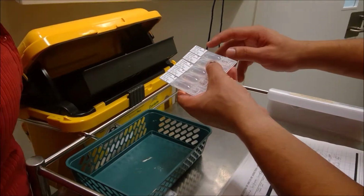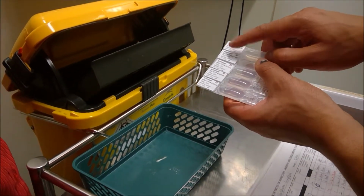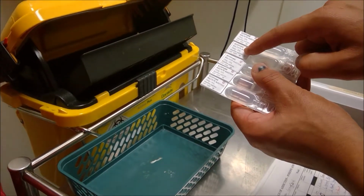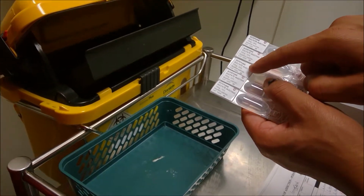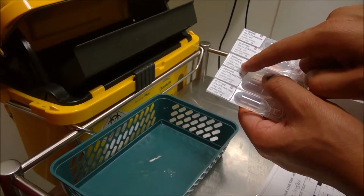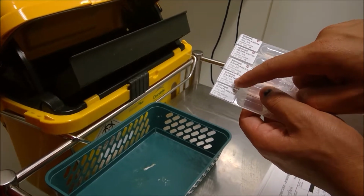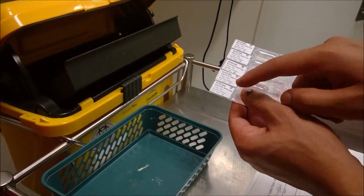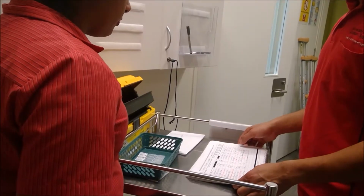Yeah. Morphine sulfate, 10 milligrams in 2 mils, expires 2020. They're all the same. Morphine sulfate 10 milligrams in 2 mils, expires 2020. Morphine sulfate 10 milligrams in 2 mils, expires 2020. Morphine sulfate 10 milligrams in 2 mils, expires 2020.